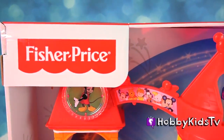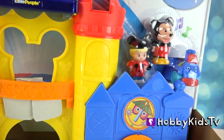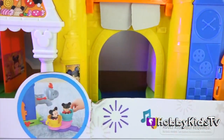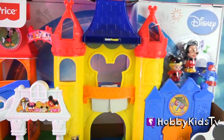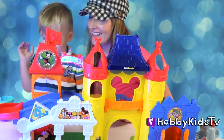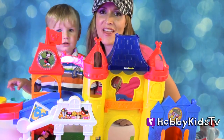This is the Fisher-Price Little People Magic of Disney, Day at Disney. It's a huge castle. It has Mickey Mouse, a little train, and even a fun little character. Hobby Baby and I give this toy a thumbs up.